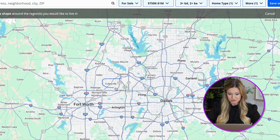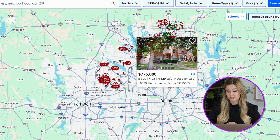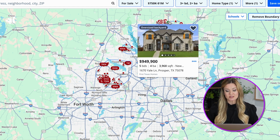Next, we're going to talk about the $1 to $2 million price point, and my favorite cities for that price point are going to be Colleyville, Southlake. Even this whole hub right here is really nice. You also have Frisco, Prosper. Oh yeah, Prosper's great. Same with Celina up here north. There's so many great areas, but these would be my top picks personally. Maybe even Highland Village. You're going to have some great picks, especially as you go further north, where you'll get some newer homes. Prosper has larger lot sizes.